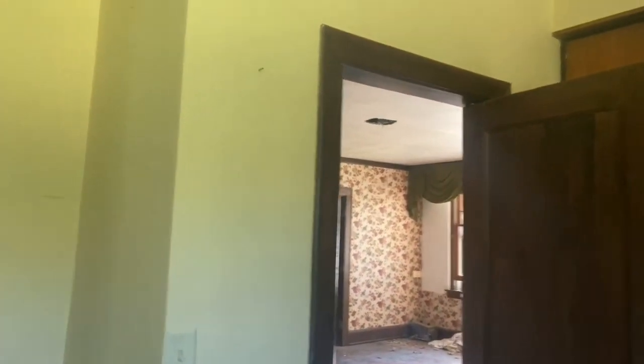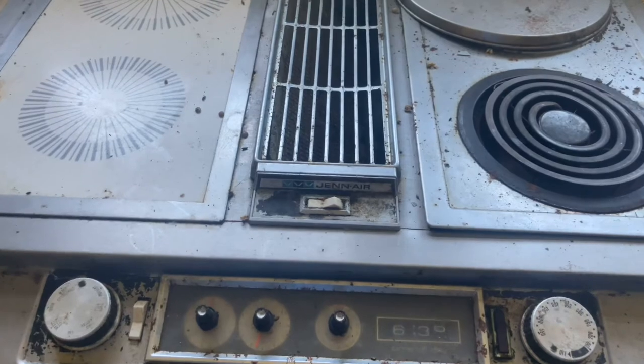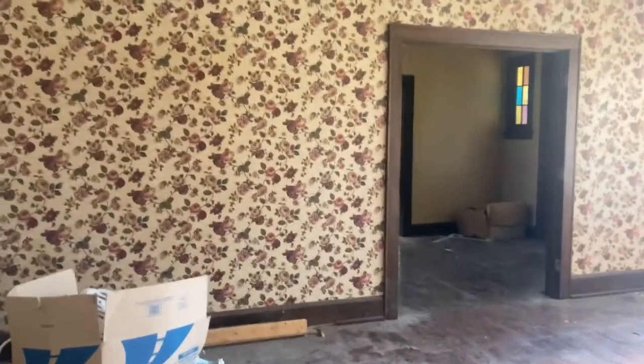God, guys, this is gorgeous inside of here. This is apparently a 3-bedroom home. Or was. See if there's anything in the cabinets. Nope. Talk about an old stove, guys. A CD-ROM. Wow. Holy cow, guys. Look at this wallpaper.